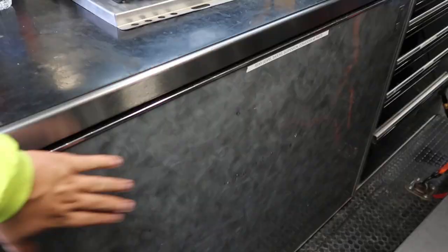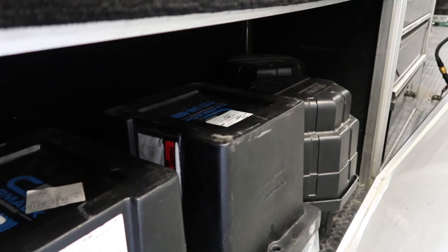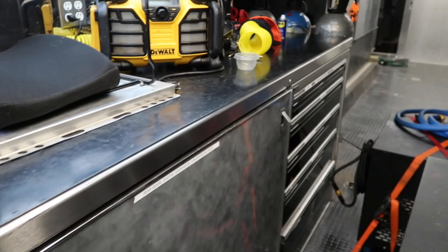This right here is my suspension drawer, cabinet, whatever you want to say. Got all my shocks, and then I got my rear gears. I think there's a converter in there too, but there's 1, 2, 3, 4, 5 rear gears. We do a lot of testing and changing rear gears. But like I said, everything is labeled.